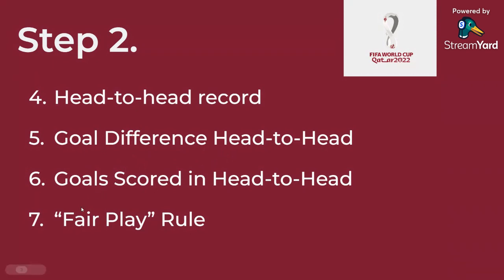And the 7th step is something called the fair play rule, right? In this situation, the team with the highest conduct score relating to the number of yellow and red cards obtained goes through. I'm going to break this down quickly. Basically, a yellow card is -1 point. An indirect red card is -3 points, which is basically 2 yellows. A direct red card is -4 points. And then a yellow card followed by a direct red card is -5 points, right?